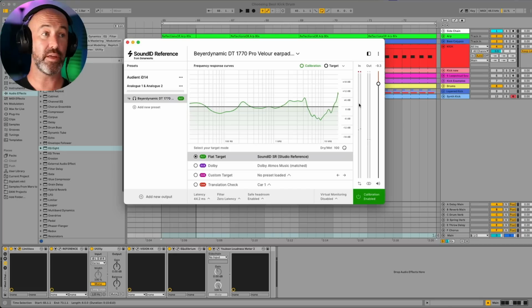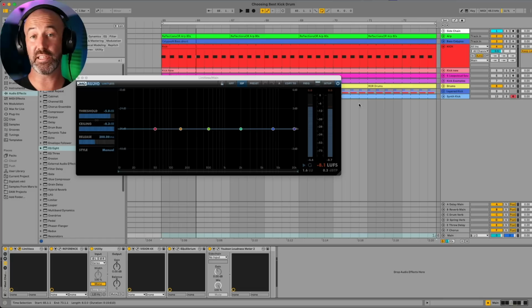I do really like working in headphones too for the kind of pristine sound. These go super deep, down to about 15 hertz or so, and I combine that with a bit of Sound ID Reference, and that flattens out the frequency response of my headphones. Actually, I use the same thing on my speakers as well, so that my speakers and headphones sound the same. What I'm getting at here is your listening environment is very important, and if you can't hear things clearly, again, you're going to be struggling to pick the right kick drum.